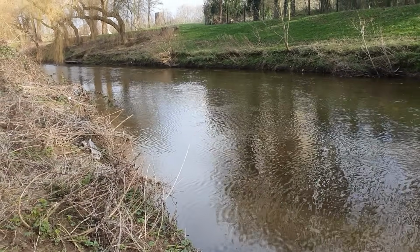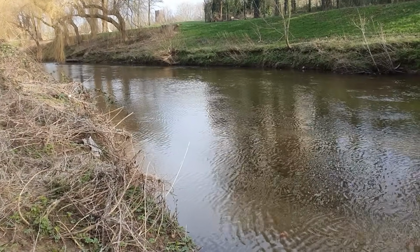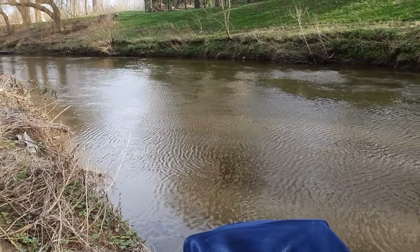There's a snag downstream, as you can see there's a tree there, and you just got to hope that these chub are holding in that slacker water rather than the pacier water further out. But what a lovely swim to wet a line.